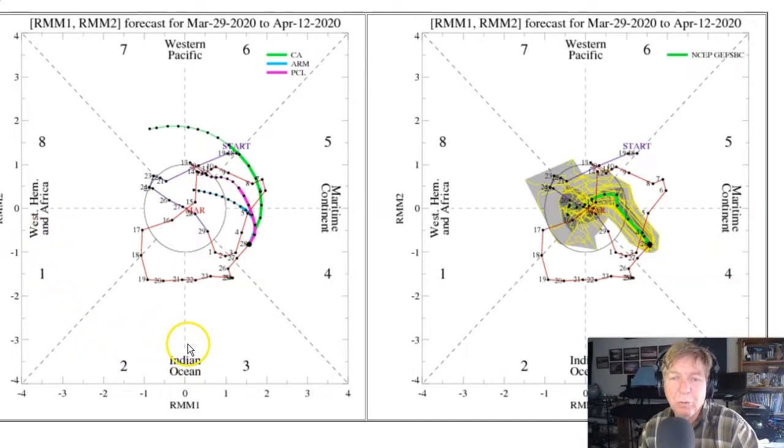Okay, so wherever the active phase is, in this case it's where the heavy dot is, so we'll call that the Western Maritime Continent, the inactive phase is pretty much on the opposite side, so somewhere over in the Eastern Pacific, off the California coast right now. Okay, the further the dot is away from the circle, the stronger it is, so we'll call that a modest active phase of the MJO over the Maritime Continent, and forecast over the next 2 weeks to track roughly into the West Pacific and probably pretty weak.